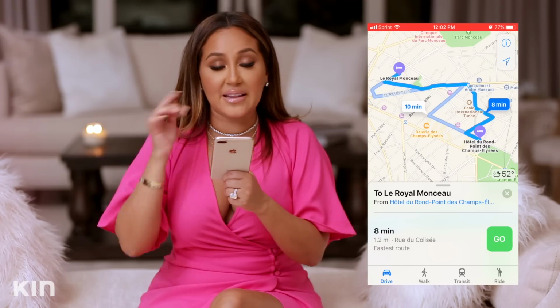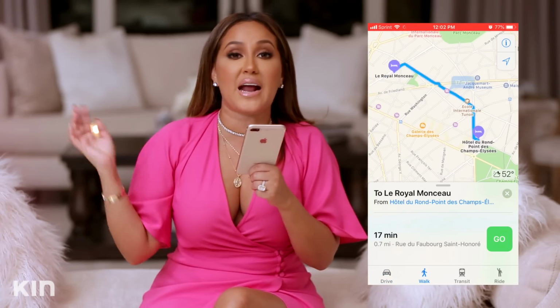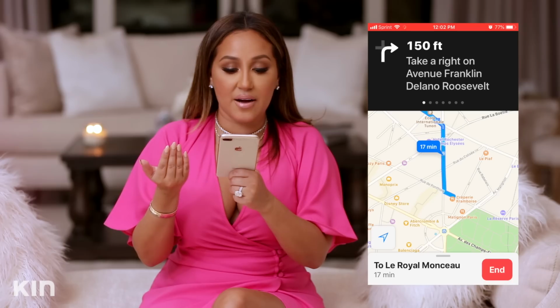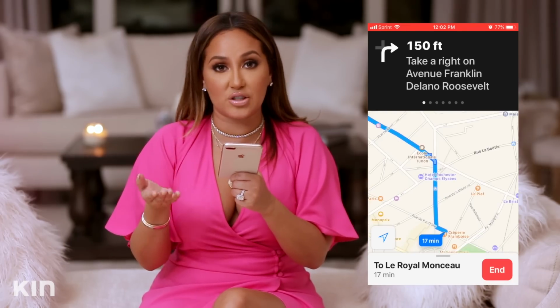GPS. You might be wondering why I would be using GPS, because I don't drive, but I think it's a safety precaution as well when you're in an Uber that you don't know where that person's taking you. They can take you anywhere. I like to follow along on my own GPS so I know you're not trying to kidnap me and take me down an alley that I shouldn't be going down. So I like to use Waze as my favorite. I like maps because in other countries when I have to walk a lot, like in Paris, I love the fact that you can have the option of walking directions as well.